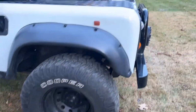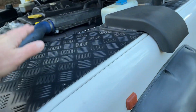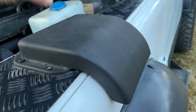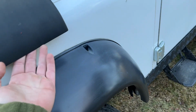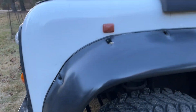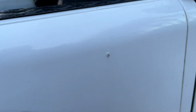All right, moving along to the passenger side. We've got a nice set of black checker plate here on the wings, so you can set your tools down. You can stand up here. This is a snow cowl, so that snow doesn't get into the heater. It just draws the air in from there instead. Pretty decent looking paint job. A couple blemishes here and there. There's some corrosion there and a little poke right there.